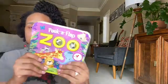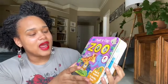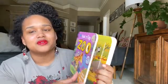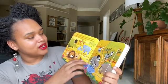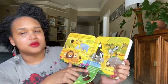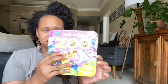Then I have this last little book in here, and that is this Peekaboo Zoo book. It's a flat book, and I love that because we went to the zoo earlier this year. JoJo's starting to recognize the animals. She loves being able to pull the flaps down and look at the different ones. But I actually make this into like a little study for her.